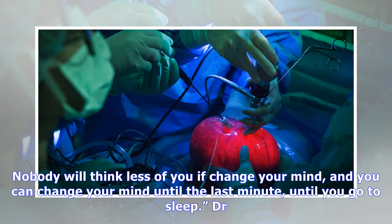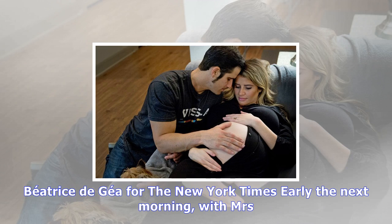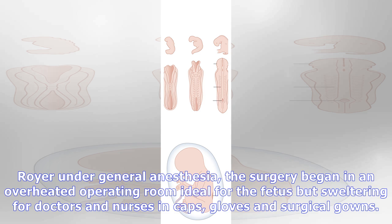Addressing Mrs. Royer, he said, "This is experimental surgery, with no guarantee. You are the person who will take the risk for another person. There is no mandate for you to do this. Nobody will think less of you if you change your mind, and you can change your mind until the last minute, until you go to sleep."